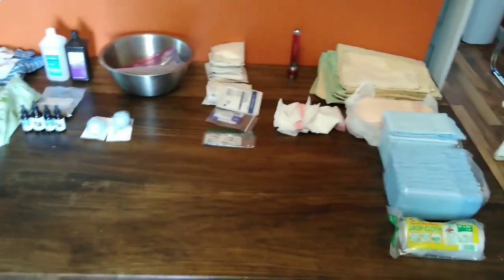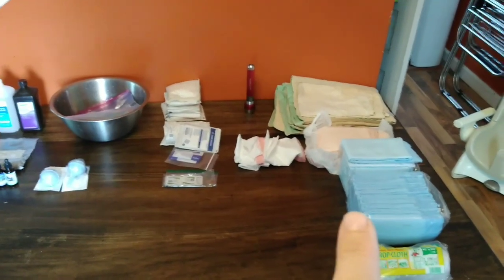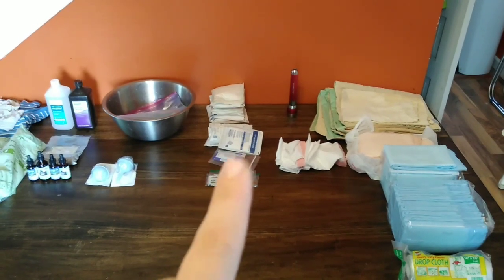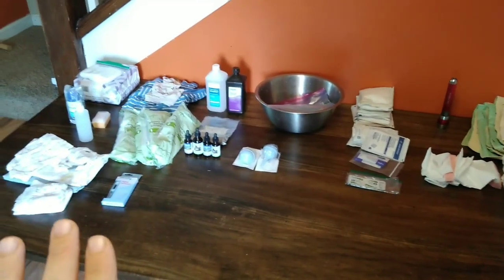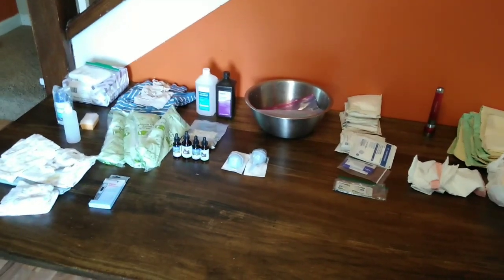Let me show you what's on the table. Here's everything that was in the box, and I sort of divide it into things that I need to prepare the house that I'll start getting out, things for during the birth and immediately after, and the afterbirth, and then all of the necessities that I'll need once the baby's born, just to get me and the baby set up and comfortable to rest. Sitting here at the table, I'll go through the things that I have packed that I use, one by one.